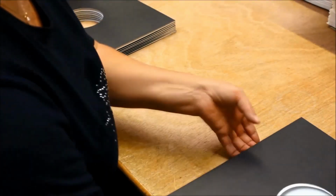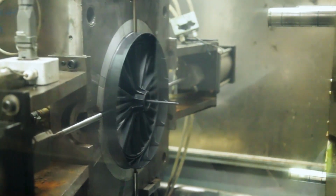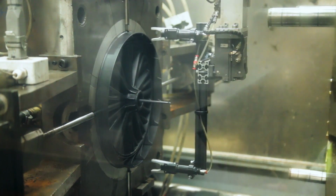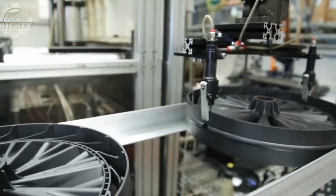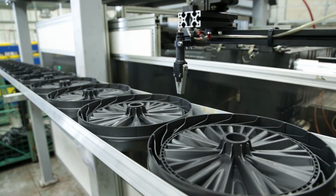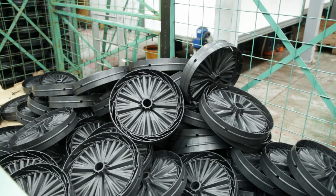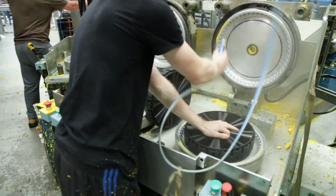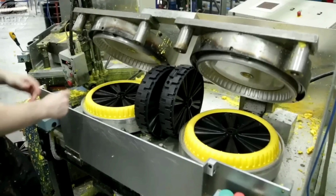Let's take a closer look at how a polymer wheel is made, a process that's both mesmerizing and precise. It all begins with combining raw polymer materials. These are heated and melted into a smooth, dough-like consistency, ready for shaping. The molten polymer is then poured into a mold, where the real transformation begins. Under intense heat and pressure, the material takes the shape of a perfectly formed wheel.